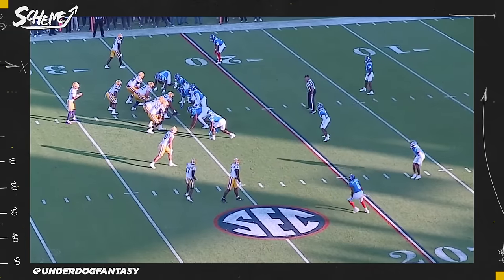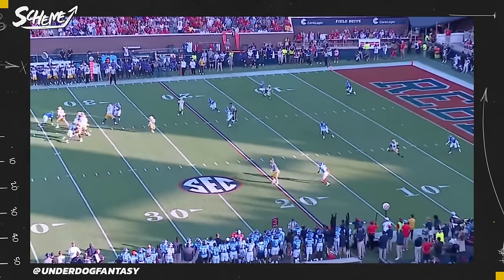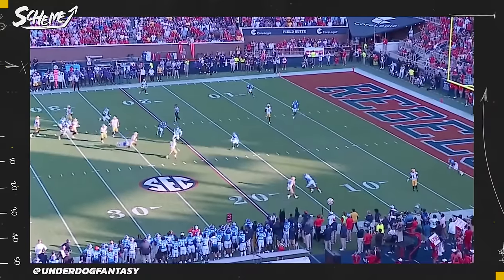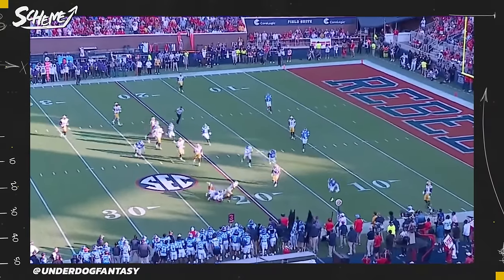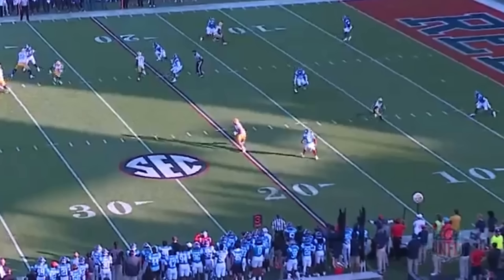Ole Miss is showing a blitz look. Jayden doesn't love it right away. Sort of the same thing here, right? We're working the boundary or working the field, a high-low throw. What I would say right here is this is a tough throw. Long throw, tough throw. I know he can do it. But if you don't like that, just check it down, right?